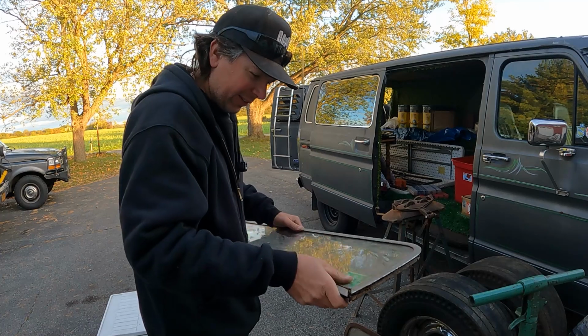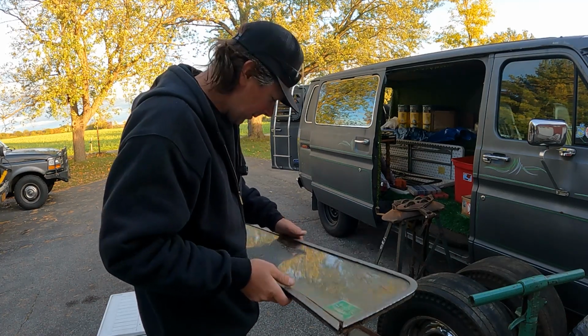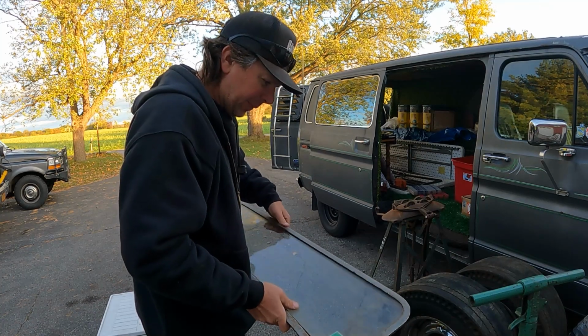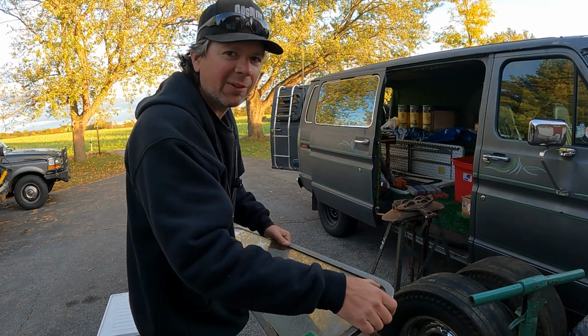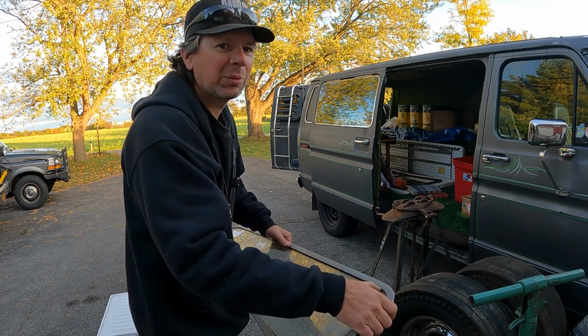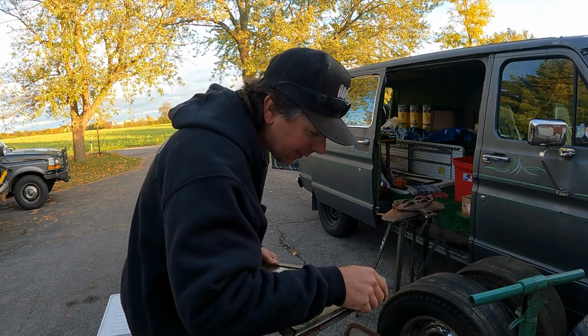Dang it, what was I doing? Not paying attention, got all super excited. Commonwealth of Pennsylvania 1960 inspection. You know what, that's super cool. This just became a wall hanger because I don't have a 34 Plymouth. Or should I get one? Uh-oh, do we need a 34 Plymouth project? Not right now, not right now. Dang it.